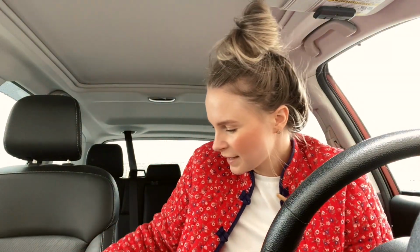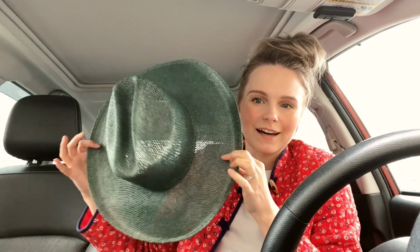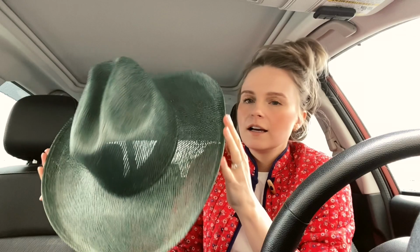Success. Got a few things. First one, the green hat. I had to get this. I love the shape of it. I'm very into this slightly cowboy shape, rather than just the flat brim.